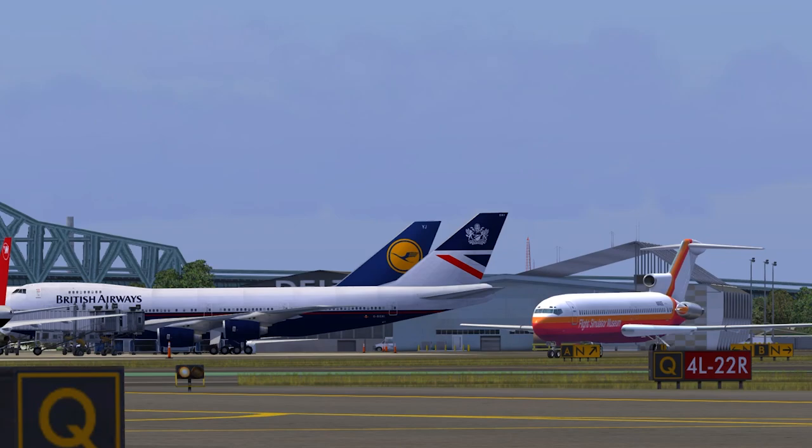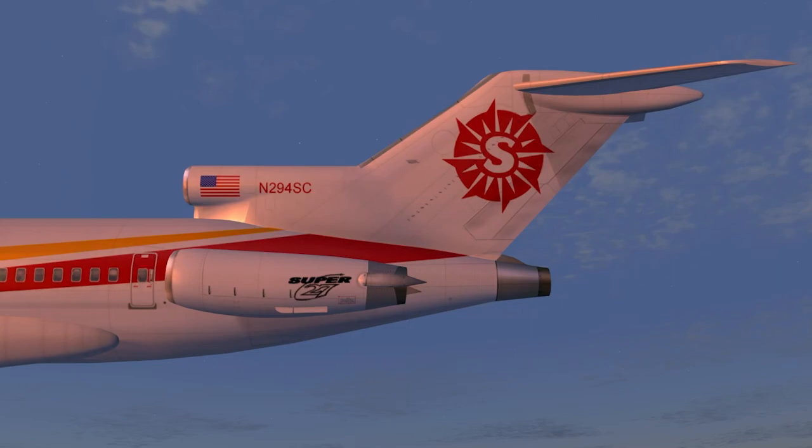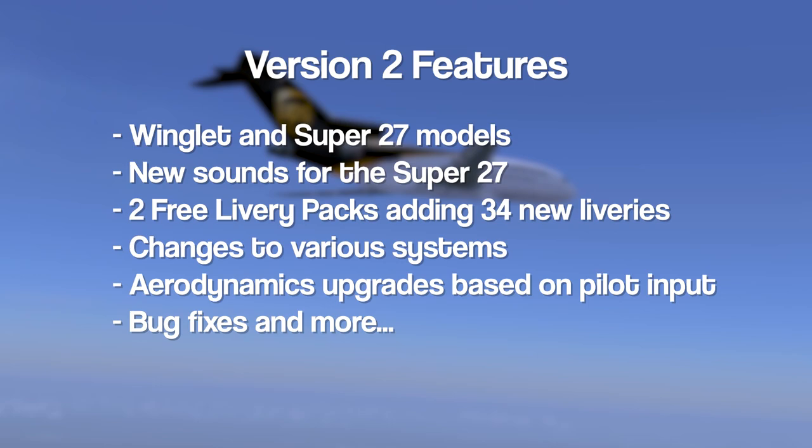Most of the changes and improvements come in the form of several additional new models, such as the winglet-equipped 727s and the Super 27, as well as a bunch of new additional liveries, tweaks to the way the systems work, and improvements to the overall aerodynamics, as well as several other more minor changes.